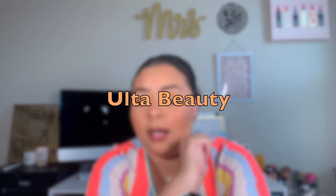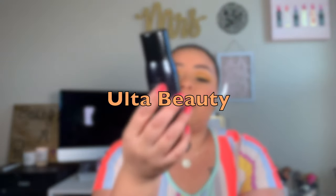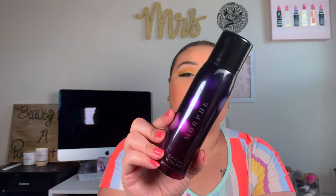Yes, so let's go ahead and get into Ulta. And I've been wanting this. This is the Morphe Continuous Setting Mist. You guys, I can see why people run out of this so fast, because when you're misting this on your face, it just feels so, like if I were to go to the zoo when it's hot, or like just be outdoors when it's hot, I would take this with me, because that's how good it feels. But anyways, I can see why they run out of this fast, because it's so light, airy, and misty that it's so refreshing.